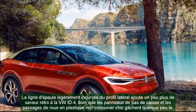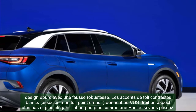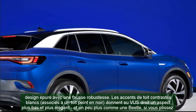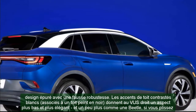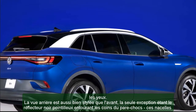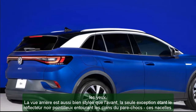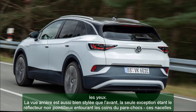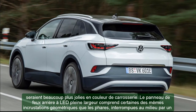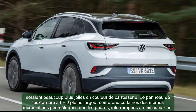The headlight internals are intricately designed, with a glowering projector covered in geometric LED textures. Adding a bit more visual pop to the front end is an illuminated VW logo on models equipped with the $4,500 statement package. The side profile's softly curved shoulder line adds a bit more retro flavor to the VW ID.4, although crossover-chic black plastic rocker panels and wheel arches ruin the clean design somewhat with faux ruggedness. Adding some charm back are white contrasting roof accents, paired with a blackout painted roof, that make the upright SUV look lower and sleeker and a bit more like a Beetle, if you squint.